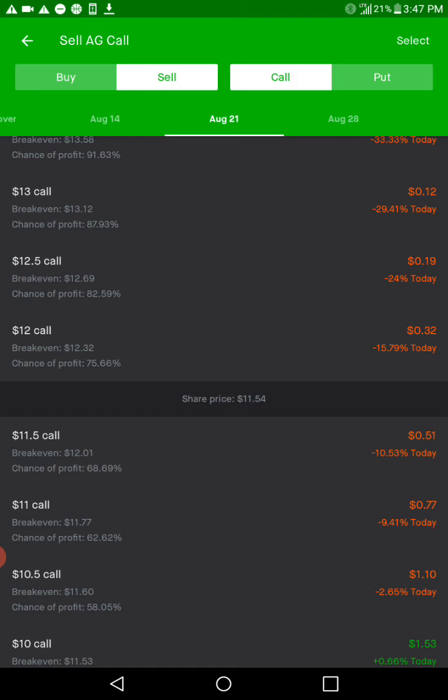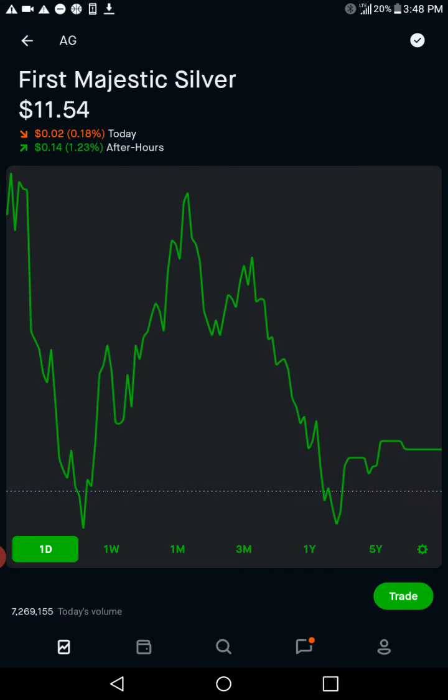So it'd be the 21st, and it pays 32 cents for the $12 call. And that's not even close. It's 11.54. I mean, that's 5% away. I'd probably sell the 12.50 if I had a full share of this and collect the 19 cents. Maybe you could tell you have 82% max profit. I might sell the $13. That would be 10% away. And this stock really has a lot of premium. It's really choppy. But that's it. Those are the stocks I own on Robinhood right now.